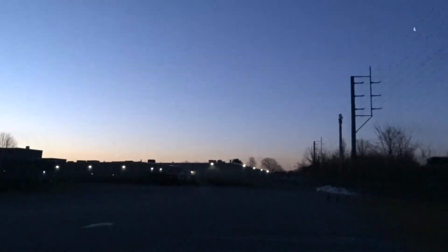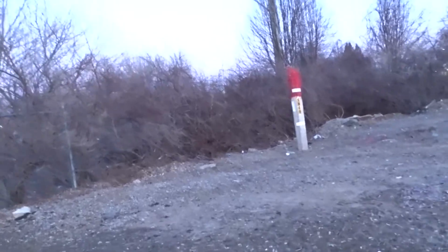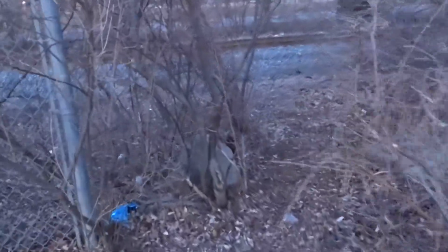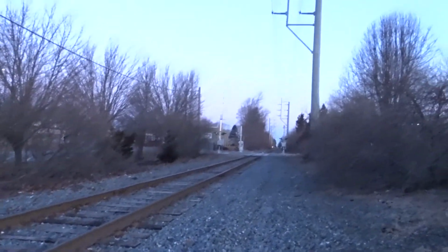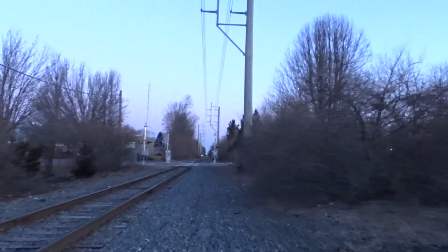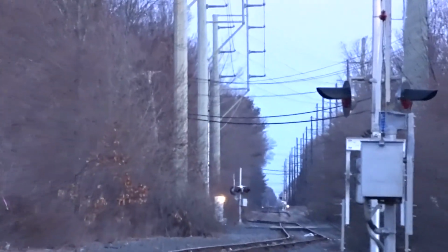Alright, first stop of the day, Taunton. Here are the tracks right here. Found a gap in the fence with actually a walking path. This is where the station used to be, and in fact the old platform is still there. Railroad crossing right there on Oak Street, I believe that is. Looking way down, I can see some lights. I almost thought it was a train for a second, but I'm pretty sure that is... Yep, it is not.